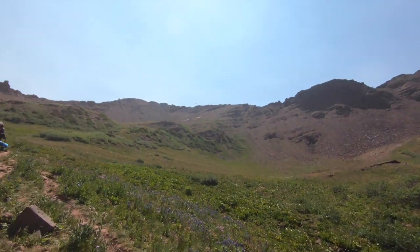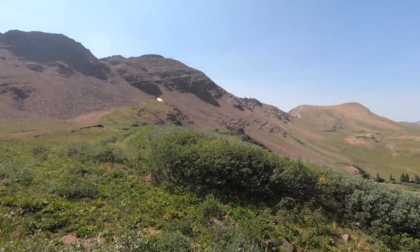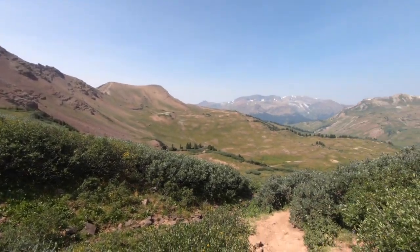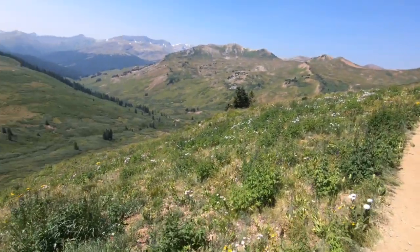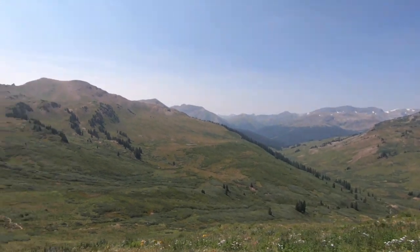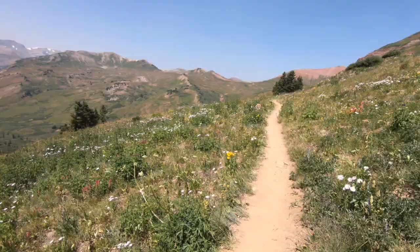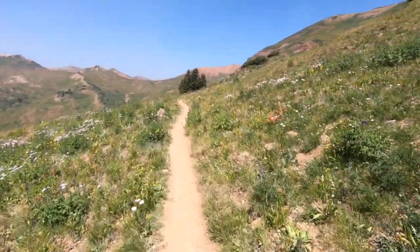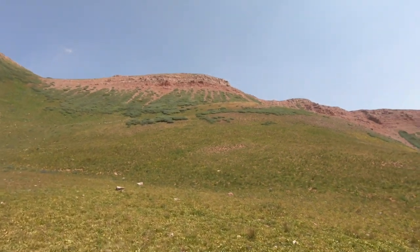Like I mentioned earlier, this is a 2-pass day, so we're actually going to the second pass here, which is called Frigid Air Pass. That's about 12,415 feet. And it was about right here that we actually saw the most traffic in between these two passes, because if you look out to the left here, this trail goes from Crested Butte to Aspen, so quite a few people just doing the day hike on this one.